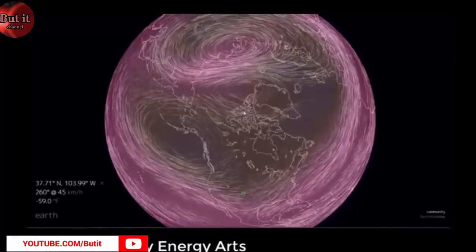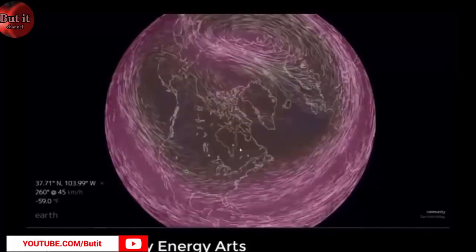So I don't know, man. This just makes perfect sense to me. Completely perfect sense to me. Plasma core, electric universe, expanding Earth. It all seems to go together and seems to be so incredibly logical.